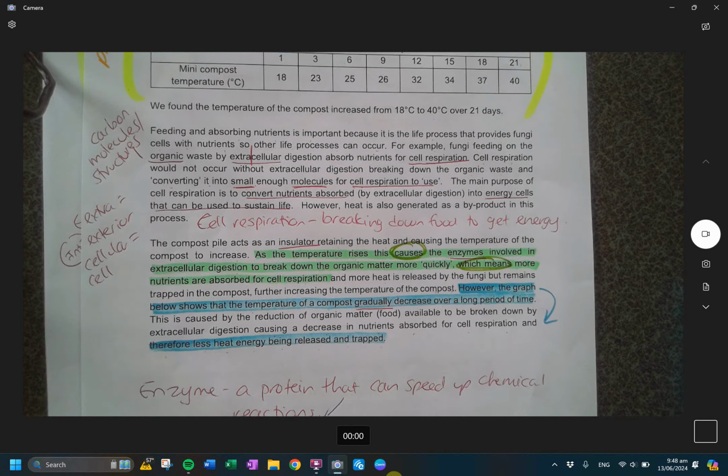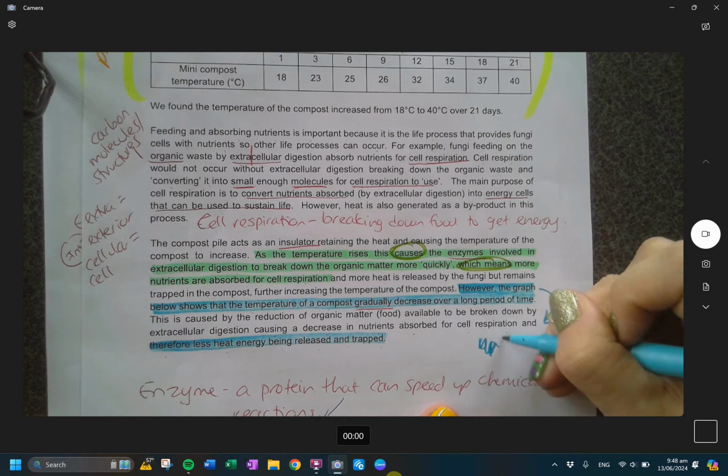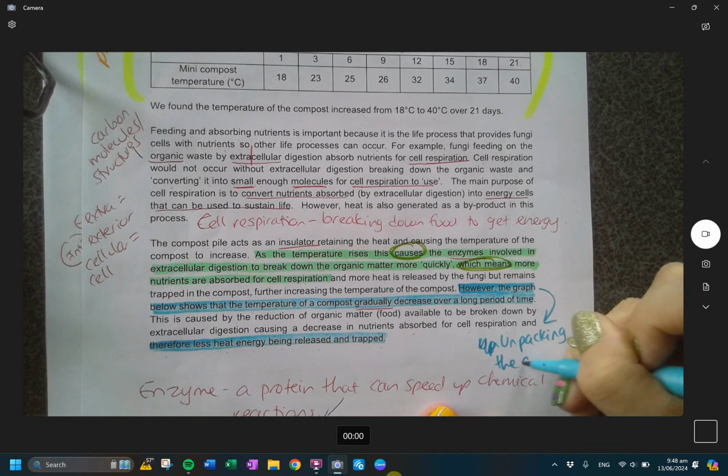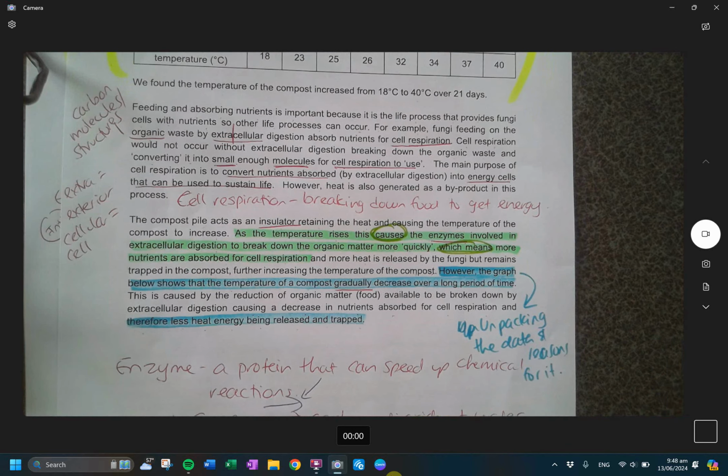So that one here, they are talking about the temperature data, and they're giving me a reason why that temperature data is what it is. Okay? So they're basically unpacking the data, and reasons for it. Cool. And just one last one. I'm going to move on to purple now.